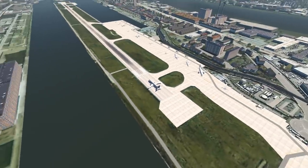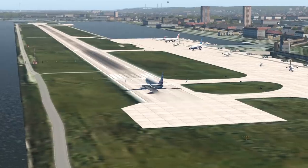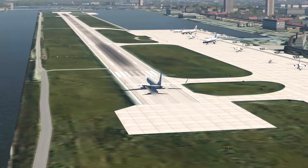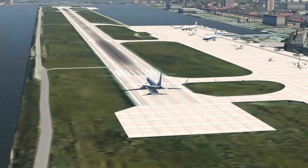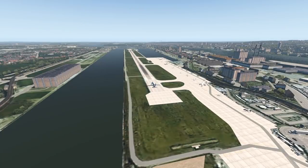Now, this runway is not long, and that's why, as I've already said in the beginning of this video, the biggest plane allowed to land on this airport is the A318. And in fact, it actually has to be a special version of the A318. It's very complicated, actually. Now, this is actually quite a big topic, after all.